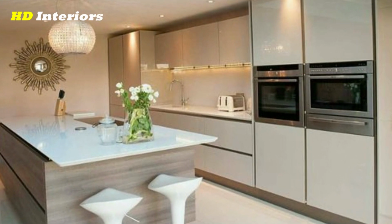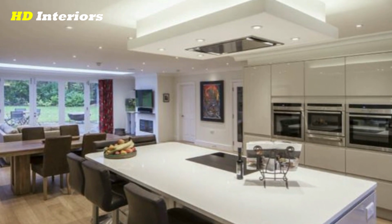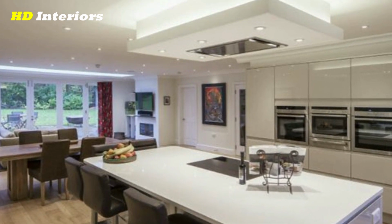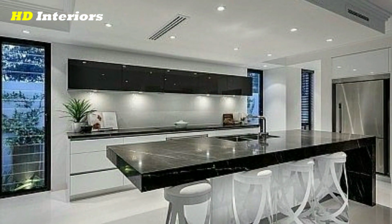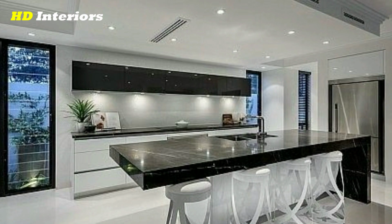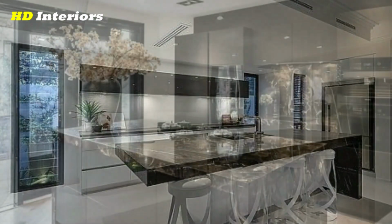By adding a multi-purpose work area to your kitchen, you can increase the functionality of your space while also adding value to your home. This type of added space can be useful for work, studying, and other tasks that require a dedicated area.